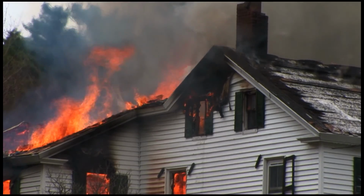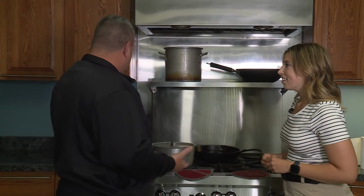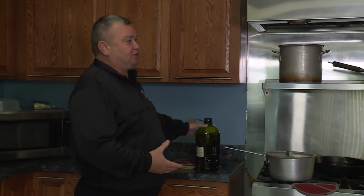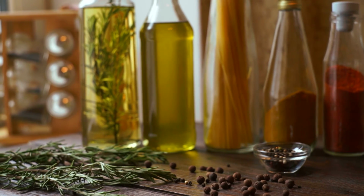Absolutely. All right. So what are some of the things we need to know when we are in the kitchen? We're in a kitchen right now, so what are some of the things you're going to show us to help us? So number one thing is when you're cooking, you should have a clear countertop. We have oil here, which shouldn't be this close to the stove, right? Because it's flammable. Oh, so you moved it way back. Yes, you should have 36 inches of clearance on each side of your stove.